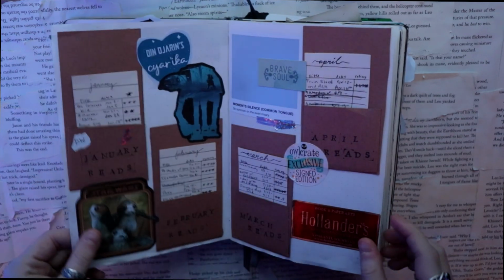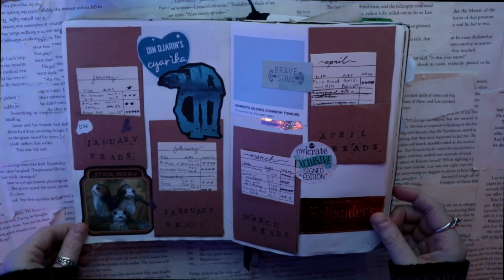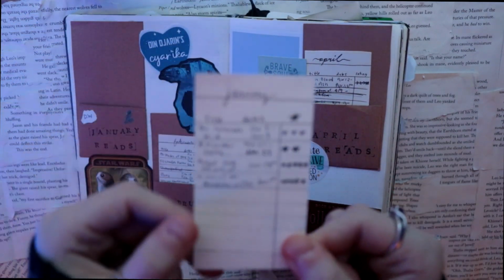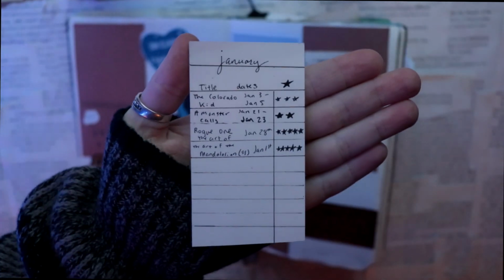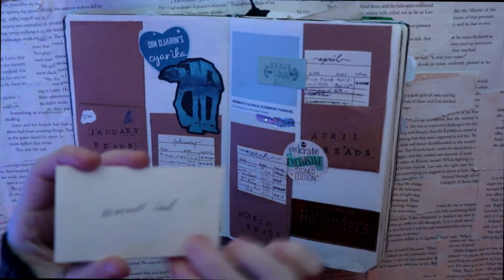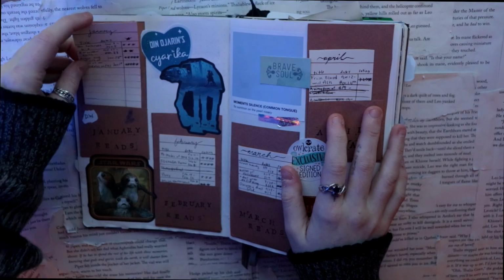Moving forward, I saw a post on Pinterest with something similar, where you took library card things. Will it focus? That's the question. There we go. It's like a cute little library card, and it's all the books that I read each month. And then on the back, I put what the theme was for that month. So, just a cute little thing that we got going on here.